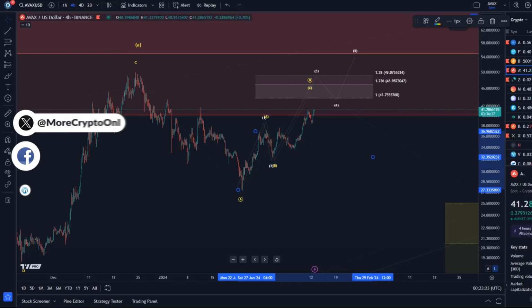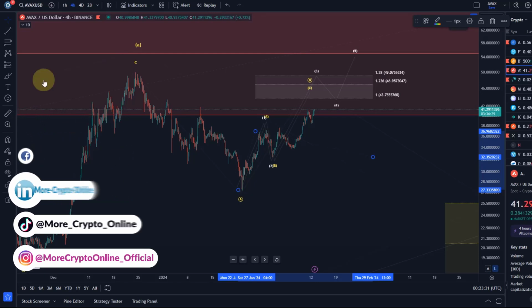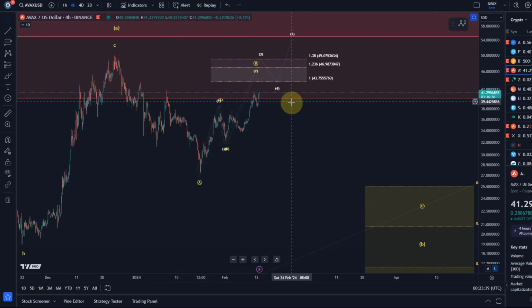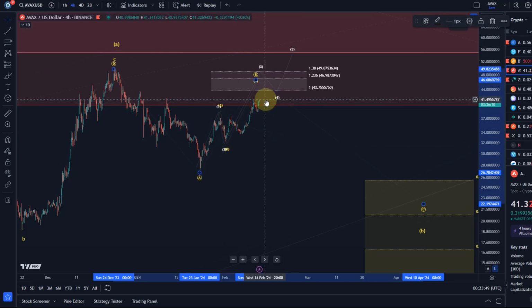AVAX moves currently still in line with the short-term uptrend that we've been tracking now for a few days, a couple of weeks. Obviously, since this A-wave low formed in the yellow wave count end of January, 23rd of January, this move up looks quite corrective. Obviously, something more bullish could form from here. My preference would still be the yellow count until something different is proven.